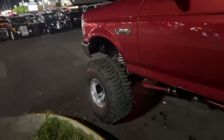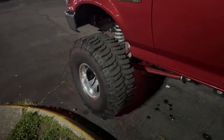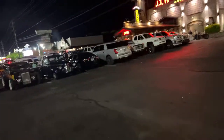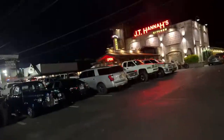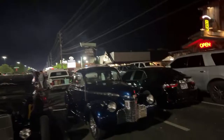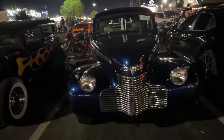Oh, those tires mean business. Those are getting you out of trouble right there. F-150. JT Hannes, haven't eaten here yet. Very exclusive restaurant, hard to get into. Really good food. From what I hear, beautiful.